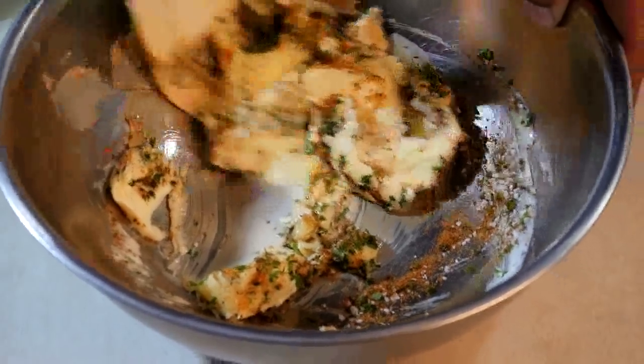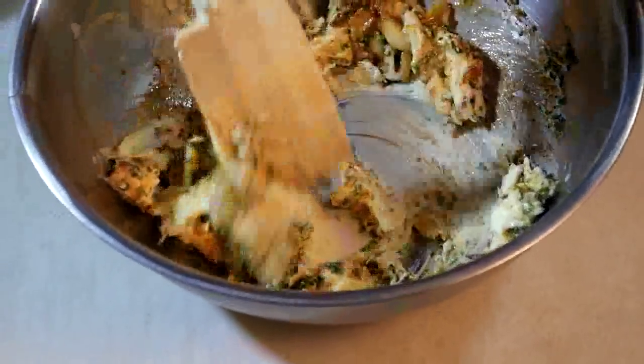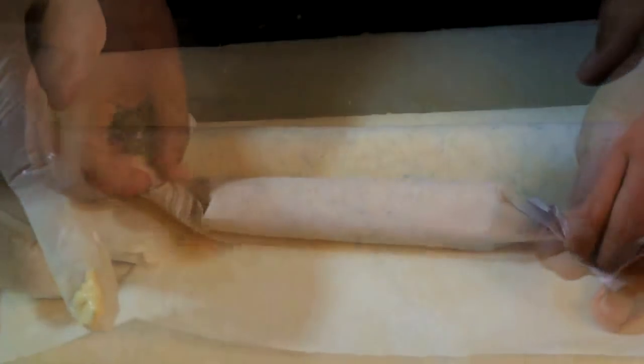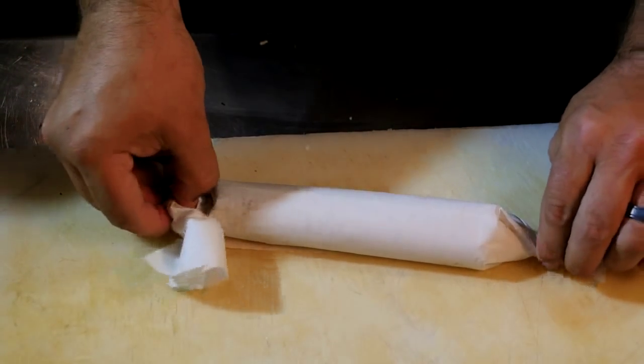And once this is all mixed together very well, you need to grab a sheet of parchment paper. Place the paper down and scrape the butter out of the bowl onto the paper. We will need to form this into somewhat of a log. And once we have it all rolled up, we can twist both ends and set it in the freezer.